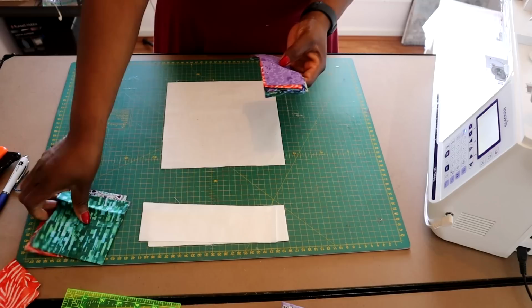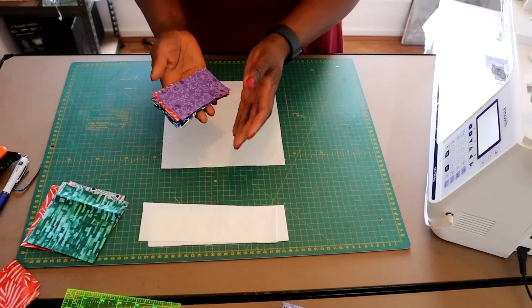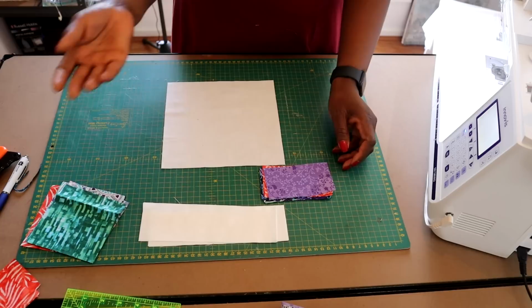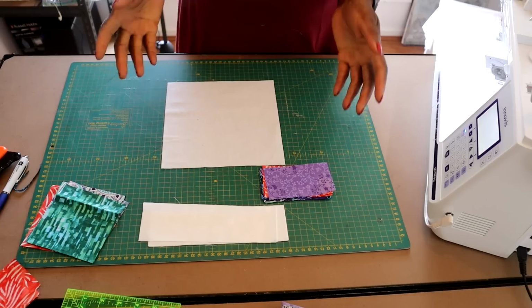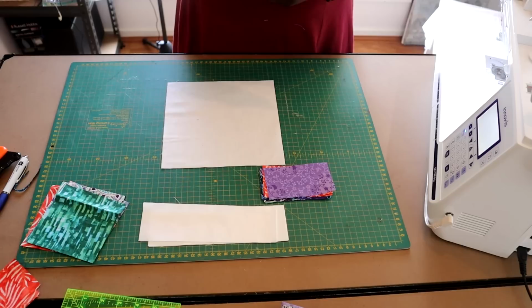You can use any variety within the bundle. You can even use scraps if you so desire. It's a very flexible quilt that you can make with scraps, yardage, and even a layer cake if you have it, because the requirements of the sizes are very uniform that you can choose in between. You can even use charm squares. So it's very versatile.